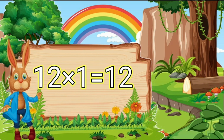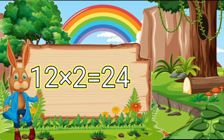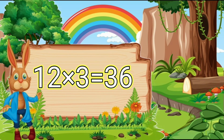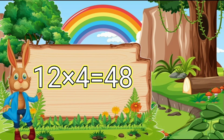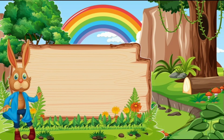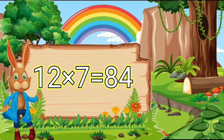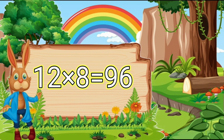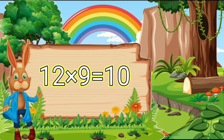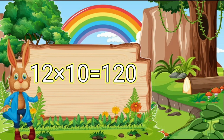12 1 jaa 12. 12 2 jaa 24. 12 3 jaa 36. 12 4 jaa 48. 12 5 jaa 60. 12 6 jaa 72. 12 7 jaa 84. 12 8 jaa 96. 12 9 jaa 108. 12 10 jaa 120.